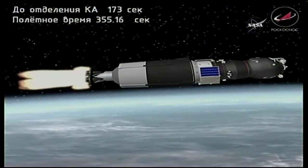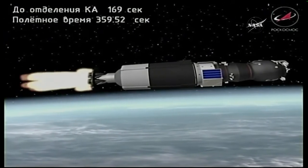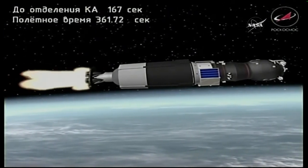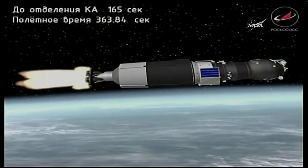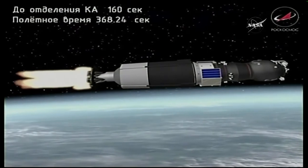Coming up on the 6 minute mark into the flight, the third stage of the Soyuz booster traveling almost 11,000 miles an hour, 115 miles in altitude, some 472 miles downrange from the Baikonur Cosmodrome.